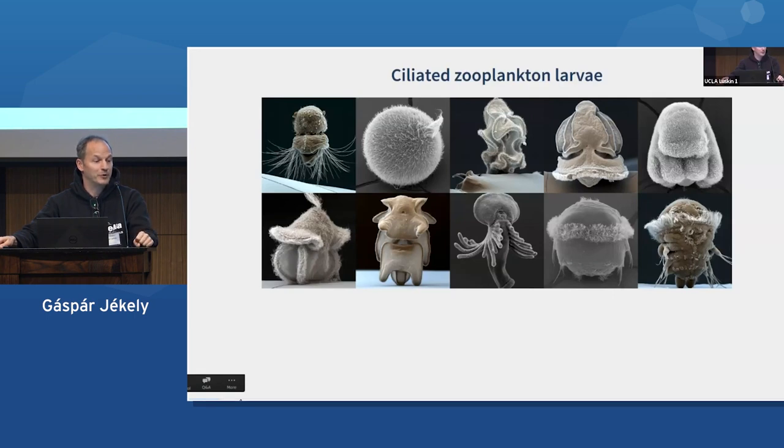coupling. So my group is interested in this beautiful larvae, ciliated larvae from marine zooplankton, and I will tell you some of the neuronal circuit and behavioral work we have done on, in particular, one group of these zooplankton larvae.